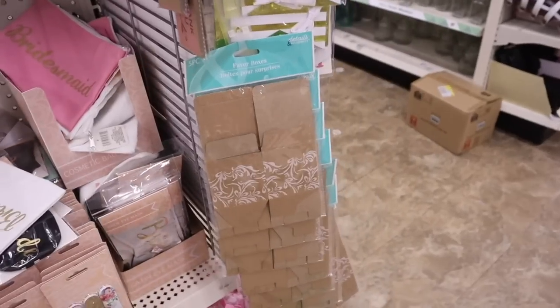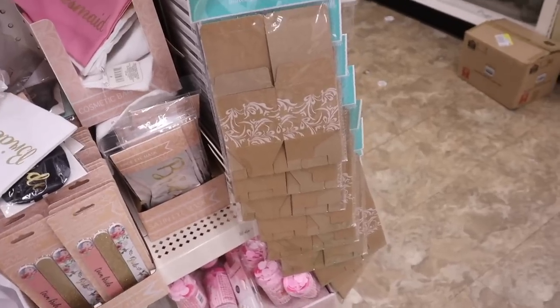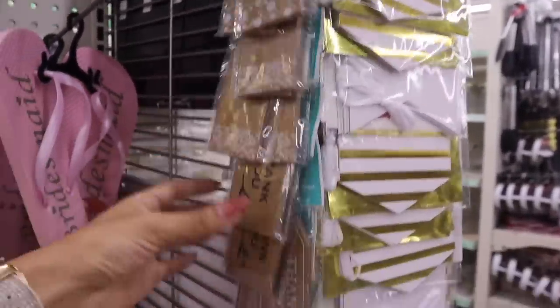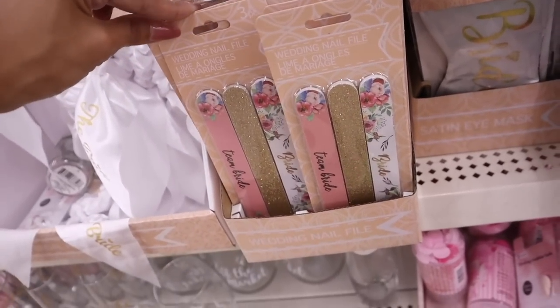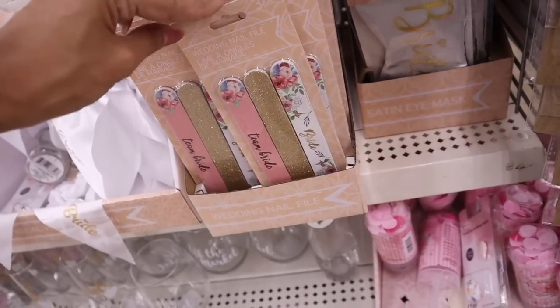And I can't forget to mention they have favor boxes. Like, what a deal. 5 of them for only $1. And look over here, the thank you tags are definitely a must have. So they have polka dot ones, floral print ones. I mean, all of these are cute. And actually, one more thing in this section, they have these wedding nail files. So in the middle, it's glitter. The pink one says Team Bride, and the white one with the flowers says Bride. So cute.